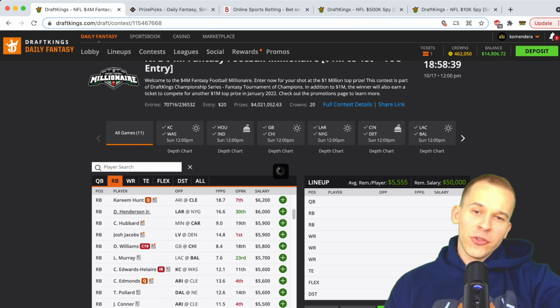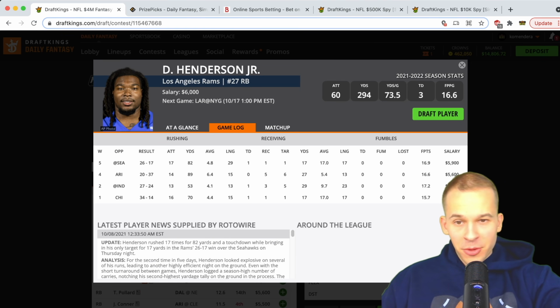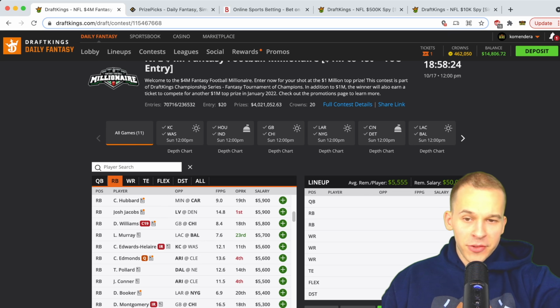I think Henderson is super safe, going to be one of the more popular plays on the board. But assuming we get similar workload to when he's been healthy the first 4 games, he makes for a very safe play. Because when he's been healthy, he's basically out there the entire game. And he is involved in the passing game, too. So I like Henderson a lot at that price.